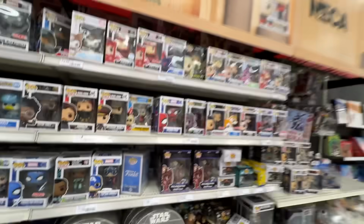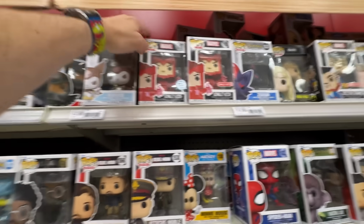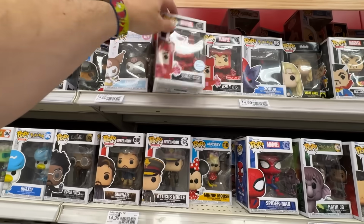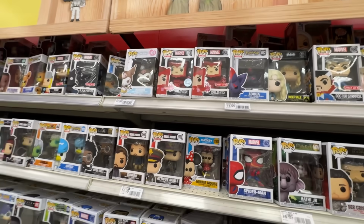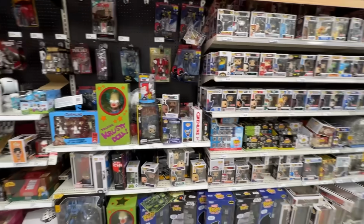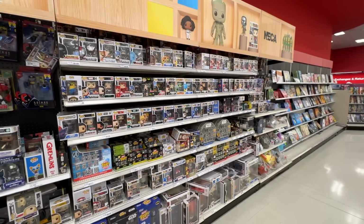But I do have to say, I think it's interesting that they have a Target exclusive right here, but it also has the special edition sticker. Why is that the case? That's super random. You'd think that everything would have the Target stickers, but I guess not. But yeah, looking around, guys, I'm not really noticing anything that's different from my Target, or at least anything that I really want to pick up.